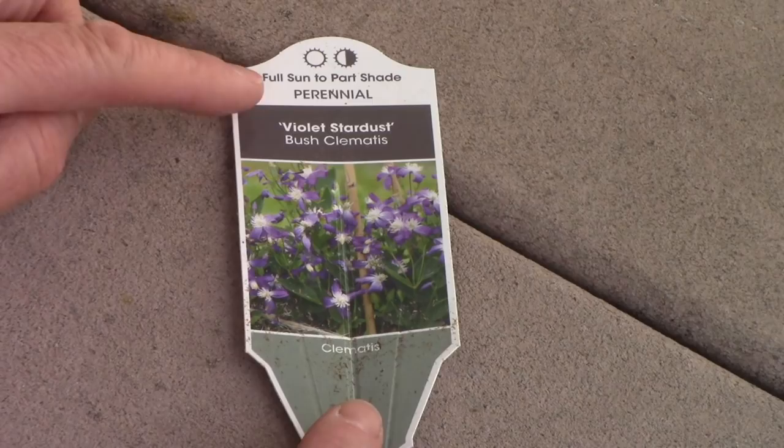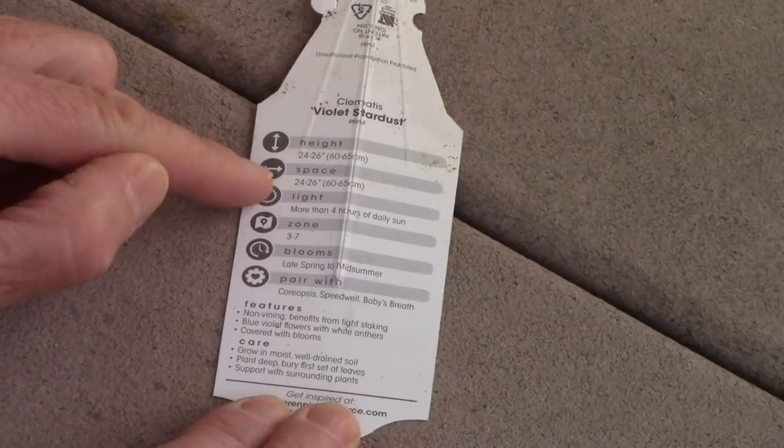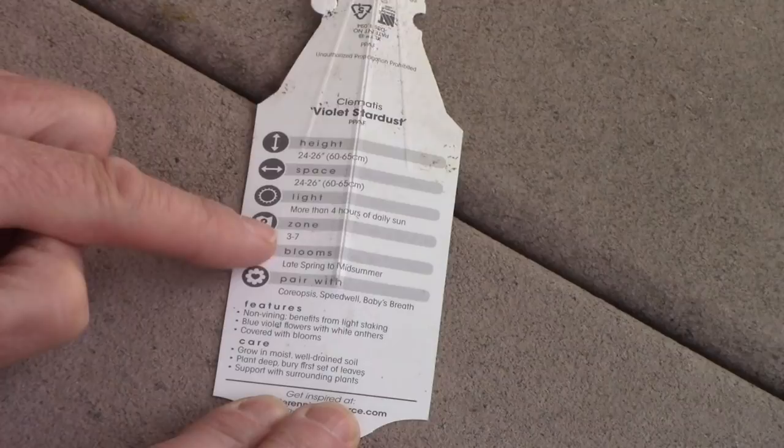And then when I flip it over, you'll notice it says the height is 24 to 26 inches, and then it should be spaced 24 to 26 inches. This is very important. Here we are with the light, and this tag is especially nice because it says more than 4 hours of daily sun. It's hardy in zones 3 to 7. I'm in zone 5B, so that will be ideal.